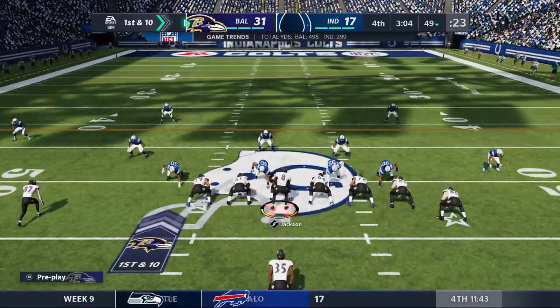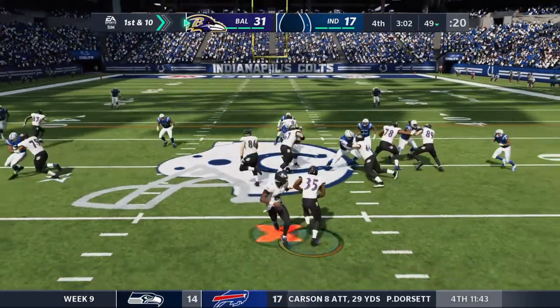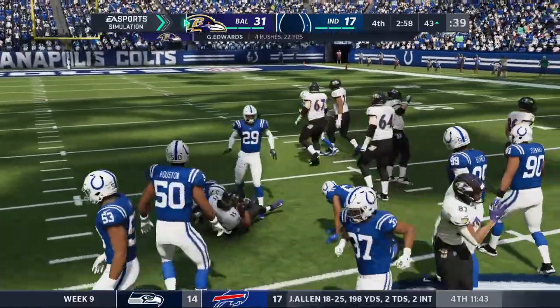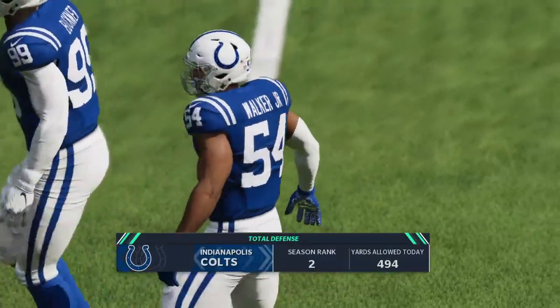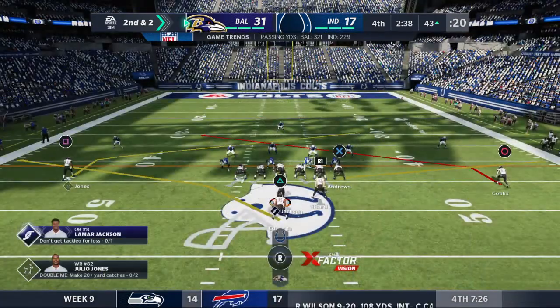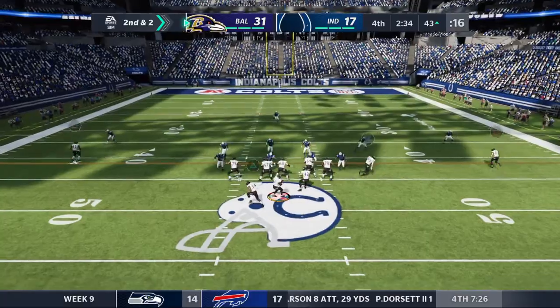Now following the field goal, what can this offense do? We're about to find out. The drive starts with a carry by Edwards. This will be stopped about 2 yards shy of the marker. 8-yard gain, 2nd and 2. Taken down at the 43-yard line. Clock continuing to run. They'll probably wind this all the way before snapping it on 2nd down.